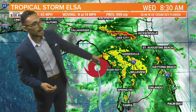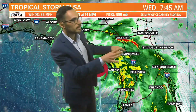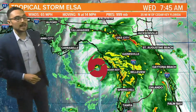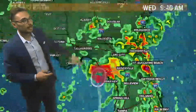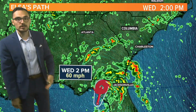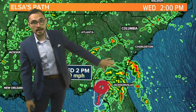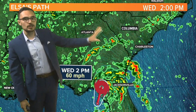A lot of heavy rain right now pushing through north central Florida. This is between Ocala, the Gainesville area, and Lake City. Had some tornado warnings earlier, so some bands of really heavy rain on I-10 this morning. So this is what it's going to look like, the projected radar as we head into the afternoon, taking this heavy rain into Georgia.